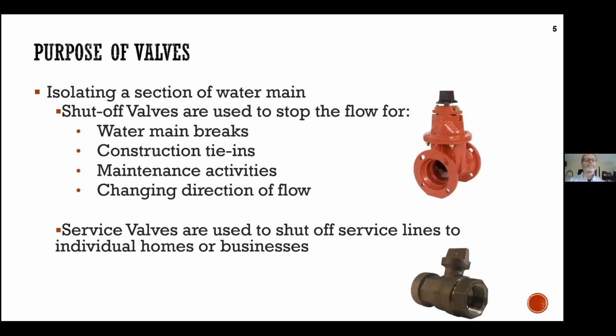Basically, though, the real key valve that we use in a water system is a gate valve. We isolate the water main from one section to another. Why? Well, if there's a water main burst, or if we have to tie in a new water main, or if we're doing unidirectional flushing, which is a maintenance activity that also relies on changing the direction of the flow in the water system, we need to isolate valves for that.